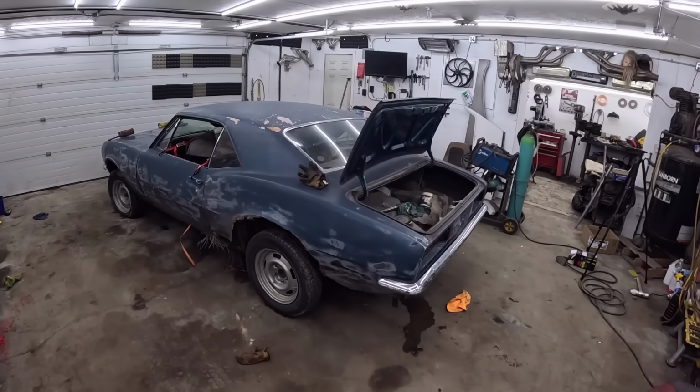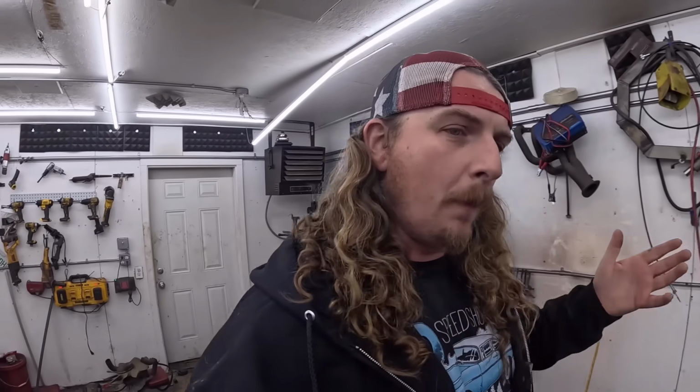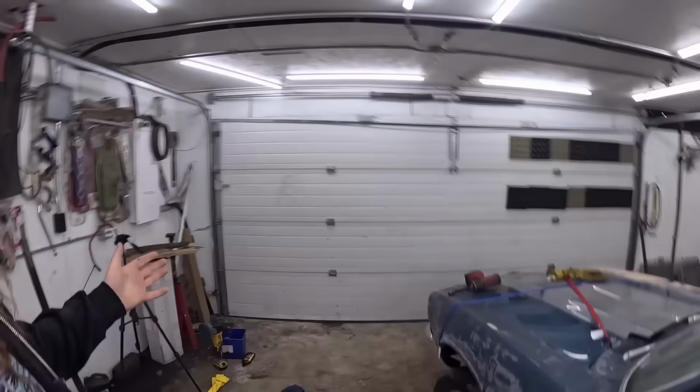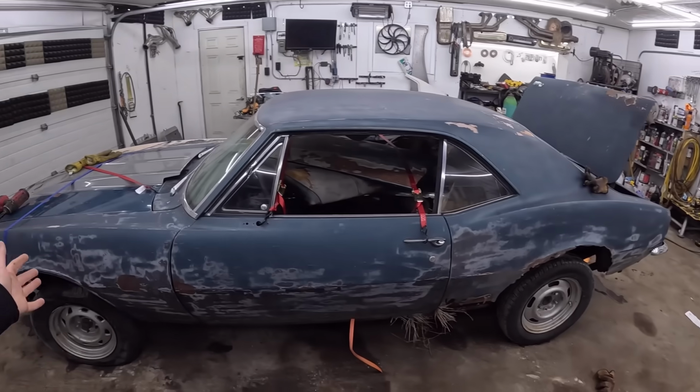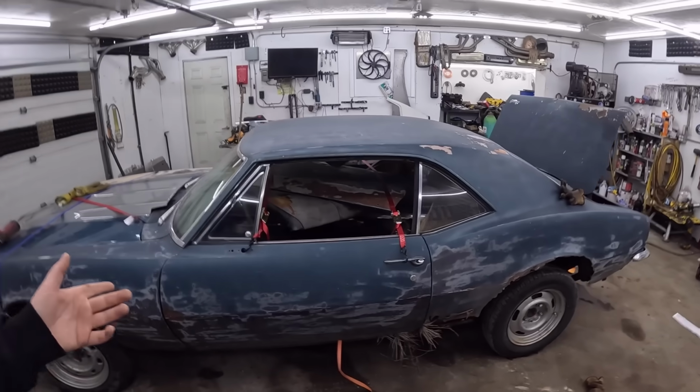Well, we've been teasing it long enough. Time to start working on this hot rod. Dan here, Diddy Speed Shop. So I have had a couple of Camaros for a while. Man, is this car ever petite.